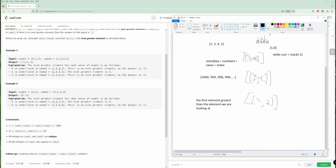And then our last element is 2. So we're going to say, okay, well, is 2 greater than 4? No, it's not. So if we can't pop anything from the stack, we're just going to append to the end of the stack. So 4, 2, and then this is going to be 2, and then the index of 2, which is 3. So you can see the stack that we end up with is always going to be decreasing, because anytime we have something bigger, we're going to be popping from the end. And there's another thing we need, by the way.